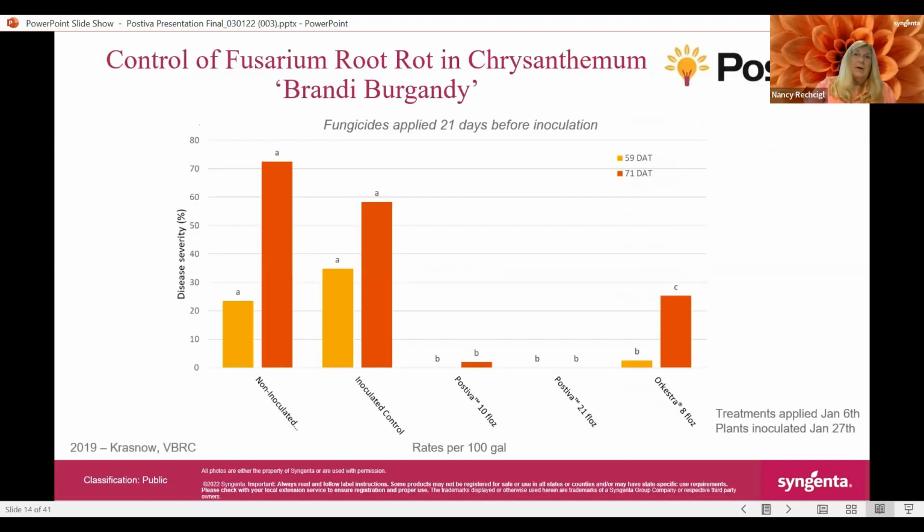So just to share some of the data with you, it's going to be a really important product to use during mum production. You can see here, this was a trial where the fungicide was actually applied 21 days before the plants were ever inoculated. If you understand the way Fusarium works, especially in garden mums, the infection actually starts in July, right? You have these pots outside, you planted them up in June. They're sitting out there. July is really hot, but we get a lot of rain. And that drying and wetting compromises the root system and enables Fusarium to enter the plant and move up into the crown.